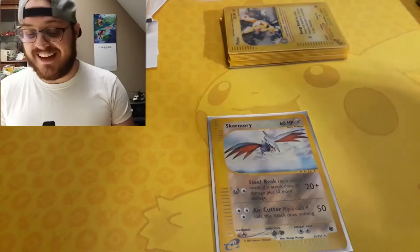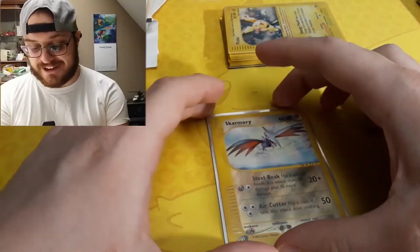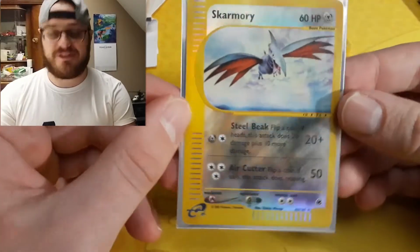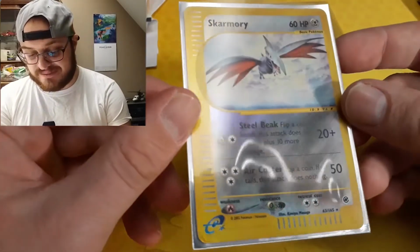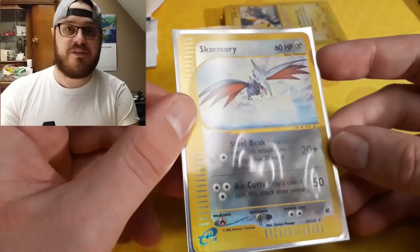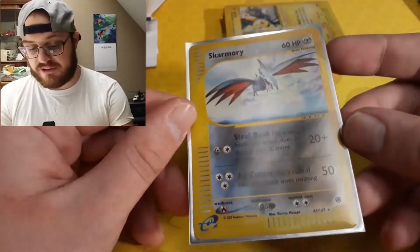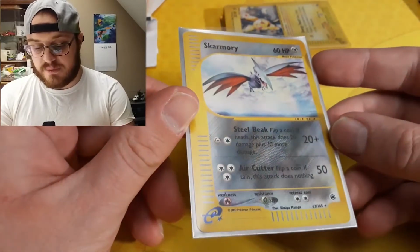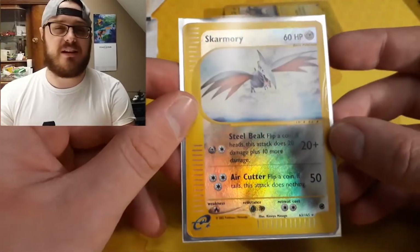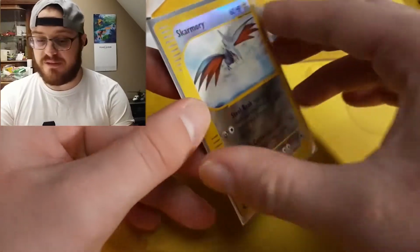Stuff happens. So we were talking about the Skarmory, which I bought for, I think, €5. Great card. The reverse, also Expedition. It would be lovely to have the whole set reverse and holographic, which is called, I think, a master set. Would be very cool.